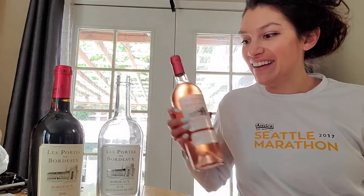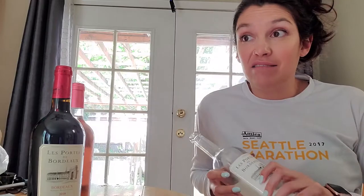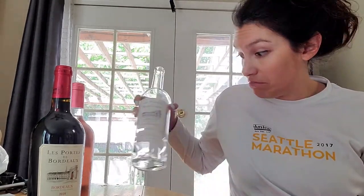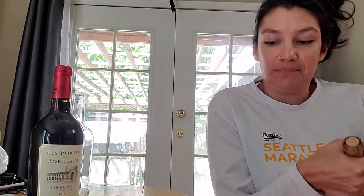Day two. Finished this bad boy yesterday. Woke up this morning, actually don't feel that bad. So good job, Sauv Blanc. Like I said, it's pretty freaking mediocre, but just drink it, I guess, if you want.